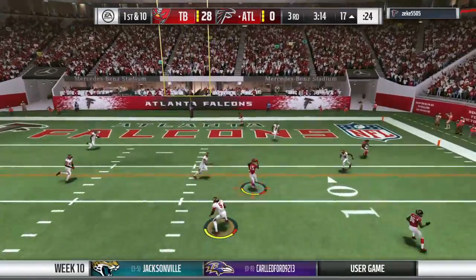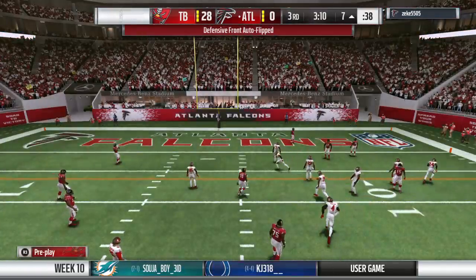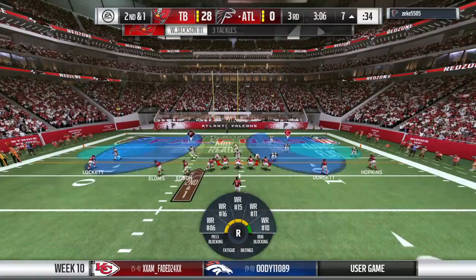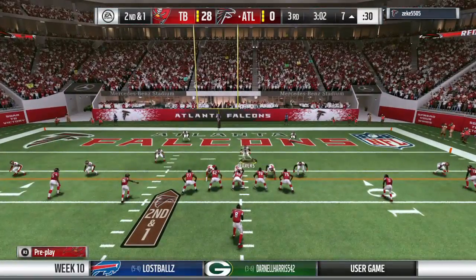Just find the soft spot, find the dead zone, and find the first down, and that's what he just did. Give him 9 there on the first down completion. And on the outside, they're playing press coverage. Looking to speed things up here, going with some tempo.